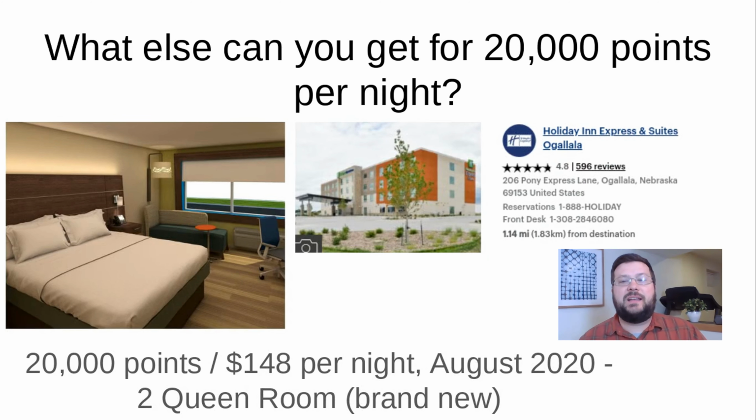And then the Holiday Inn Express in Ogallala, Nebraska. And I know that's not exactly a destination, but let's face it, if you're traveling with a family, if you're taking a road trip, sometimes you just need to stop in the middle of Nebraska on I-80 and get a halfway decent motel. So this, yes, would be 20,000 points, $148 a night. I checked August 2020, 2 queen room, and it says this is a brand new motel. So I think that picture is actually kind of a fakety fake picture, but sure looks nice.